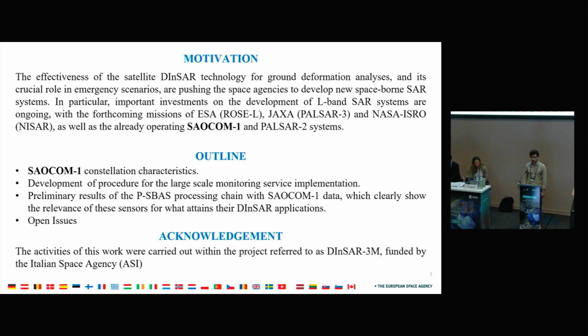In my presentation, I will show you some characteristics of the SAOCOM-1 constellation, the development of a procedure for large-scale monitoring analysis with SAOCOM-1, P-SBAS results, that is the processing chain that we implemented for SAOCOM-1 data, and I will conclude my presentation with some open issues and some advice also about this constellation. Lastly, I want to thank the Italian Space Agency because this activity is in the framework of the DINSAR FRINGE project funded by the Italian Space Agency.